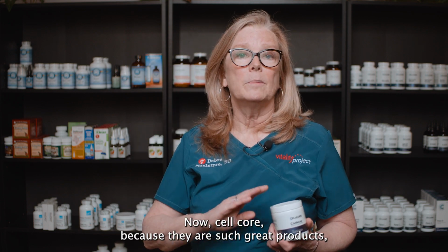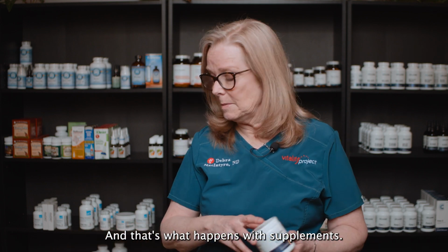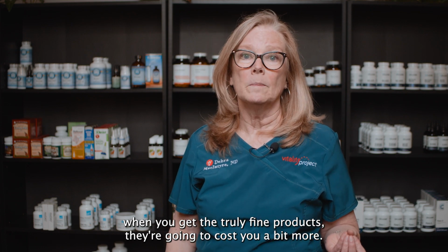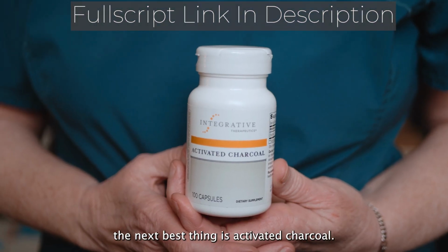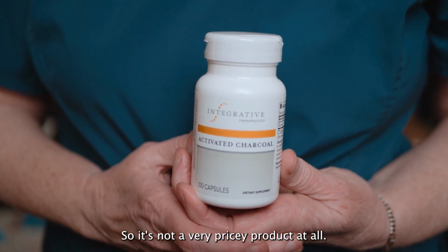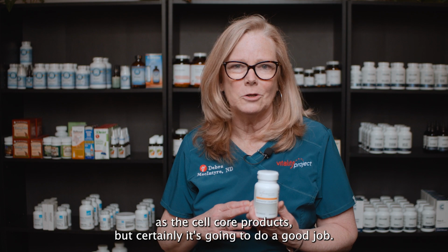Now, Cellcore, because they are such great products, are not the cheapest products on the market. And that's what happens with supplements a lot of times. When you get the truly fine products, they're going to cost you a bit more. What if you can't afford that? In that case, the next best thing is activated charcoal. This particular charcoal that I carry in my office is $13.50, so it's not a very pricey product at all, but you can use this. It will pull some mold toxins. It is not as great as the Cellcore products, but certainly it's going to do a good job.